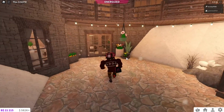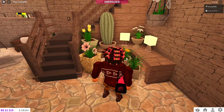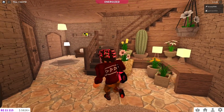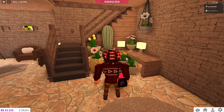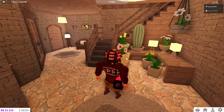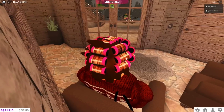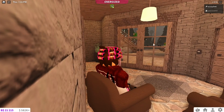Okay, going down to the bottom floor. On the bottom floor, we have, of course, more flowers because this family does love flowers and they like to grow them and just have them out in their house. So they created this little area for flowers that they don't really have a place for. Then here you have a little seating area. You can just chill here, have your coffee, look outside, see the snow.